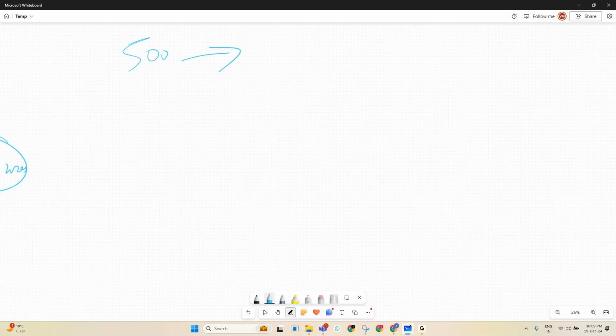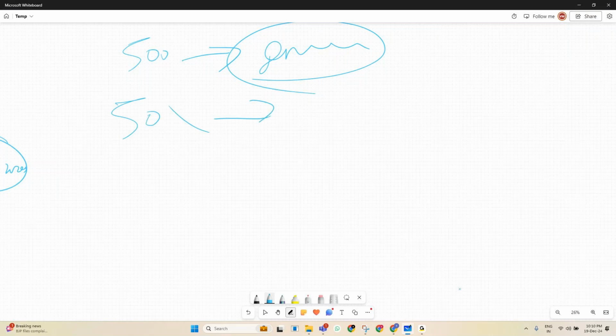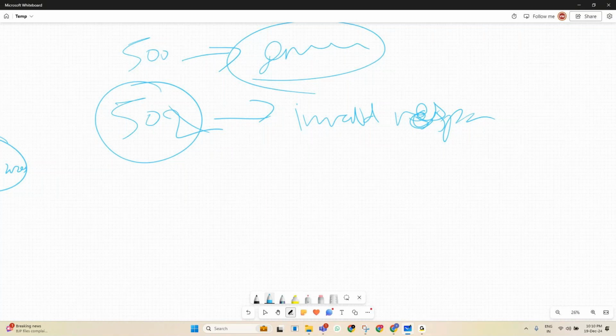500 is an internal server error. It's a generic error. Generic means we cannot say why the error happened. Basically your browser couldn't get any response from the server, meaning your server actually didn't do anything. Then 501, 502. 502 is very important, which is bad gateway. It's basically an invalid response. Your browser will get a response, but it's an invalid response. In that case it's a 502 bad gateway error.